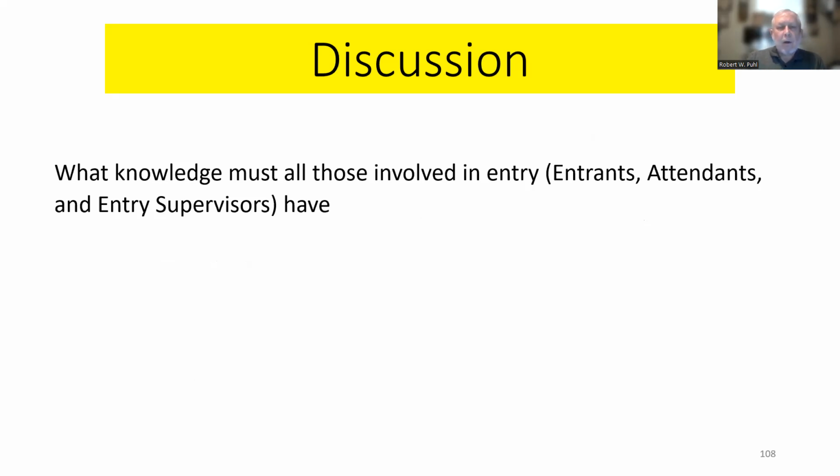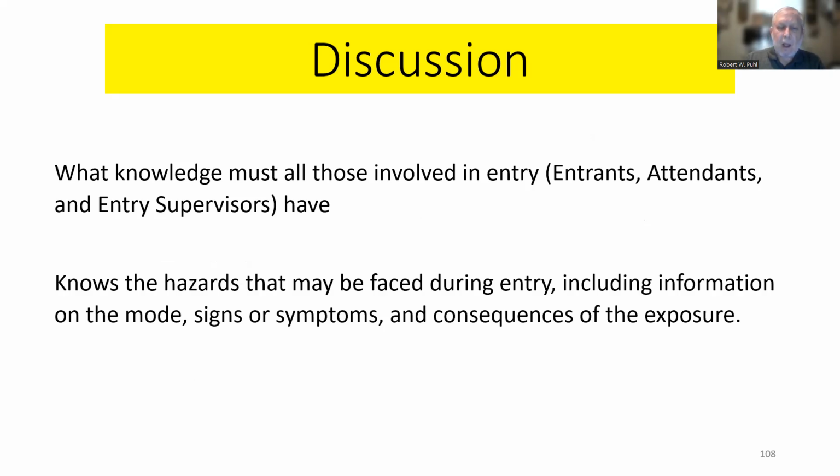What knowledge must all those involved in entry, entrants, attendants, and entry supervisors have? They all have to know the hazards that may be faced during entry, including information on the mode, signs, or symptoms and consequences of the exposure.